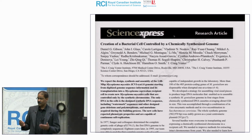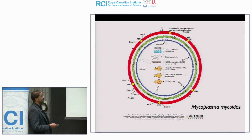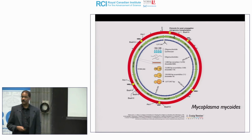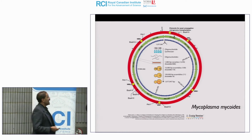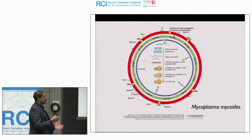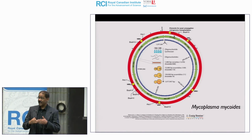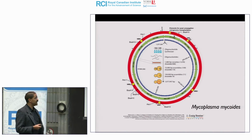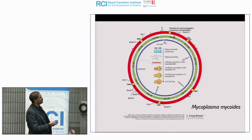Many of you are probably aware of this work. Basically, they were working in an organism called Mycoplasma mycoides. The reason they used this organism is because it has a pretty small genome. And basically what they were able to do is make small pieces of DNA that were a sequence very close to the naturally occurring wild-type Mycoplasma mycoides.